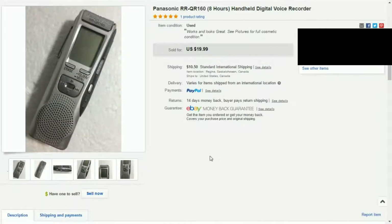This Panasonic QR160 handheld digital voice recorder sold for $19.99. And there's no cost to this because it was a personal item. This is a personal item that I personally used. It was just sitting around, and so I got rid of it. Nothing really fancy or special about this. This does not connect to your computer.